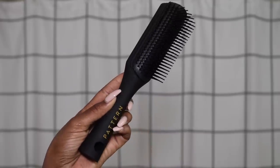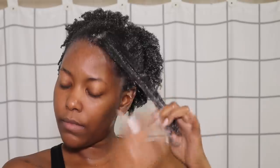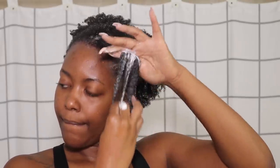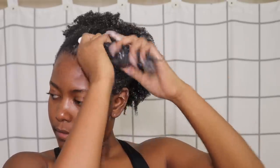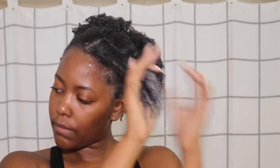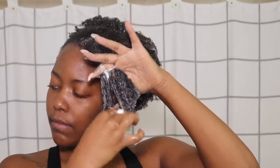So then I went in with the brush. This is the Pattern Beauty brush. This brush has way more bristles than I'm used to on a brush like this, because I can't take them out. I tried to take them out and remove half of them. I had a really hard time trying to remove the bristles from the paddle portion, because you can remove it for cleaning, she said. But I had a hard time trying to remove it. So, you know, let me just try it out how it comes.